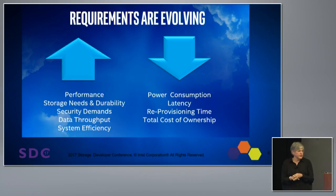Data throughput and system efficiency. And so these are the things that are going up. We have to be able to maximize for that, but at the same time, power consumption, latency, reprovisioning time, and then obviously the total cost of ownership. And I think everybody probably in this room has seen total cost of ownership models. They're all different. We've tried at Intel to put those together, and we have these complex models that are run not on Excel spreadsheets anymore. We have them running on some of our databases and some intelligent systems that we put in place, and we still don't always get it right. And we have a lot of data that comes into those total cost of ownership models, and we're looking at it going, well, wait a minute, we haven't thought about these cases and those cases, and every customer is different.